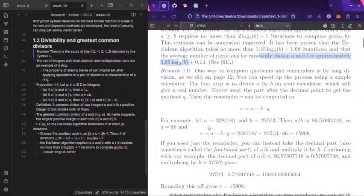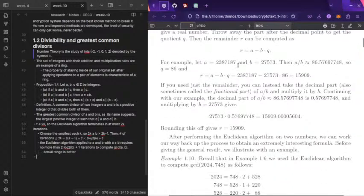So for example, I'll go quickly through this part. If A equals this large number to the left and B equals this large number to the right, then A divided by B is 86 point this, these decimals. So the quotient is 86, and the remainder is this equation here. So A minus B times the quotient. You have A here minus B here times the quotient, and then you get 15909, which is the remainder.